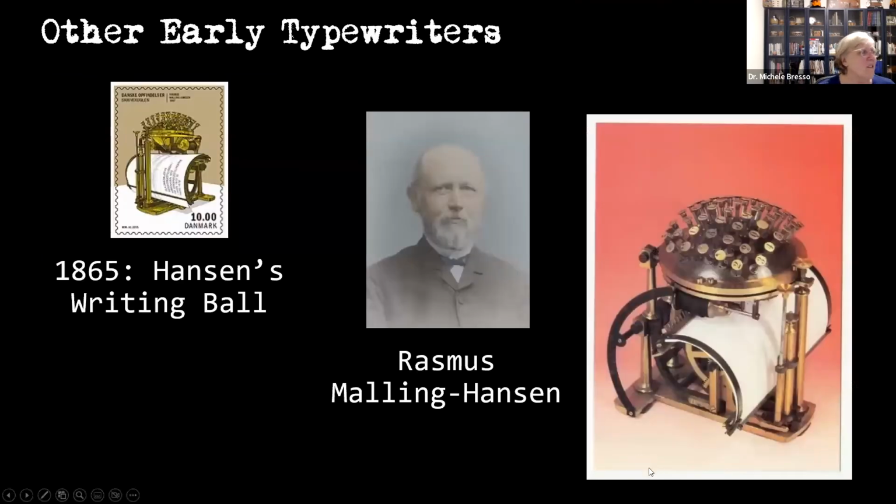Another early typewriter was from 1865, and this one is featured here in this stamp from 2015, from Denmark. The mini sheet featured 4 Danish inventions, including this writing ball, it was called, by inventor Rasmus Malling Hansen, depicted there in the middle. And he introduced the writing ball, which you see in this picture on the postcard to the right. It contained 52 keys in this semicircular spherical layout.